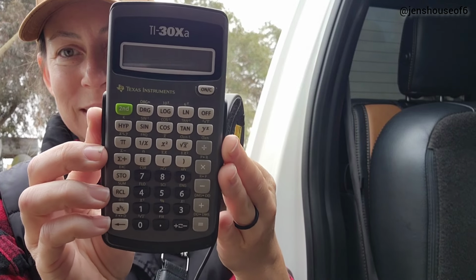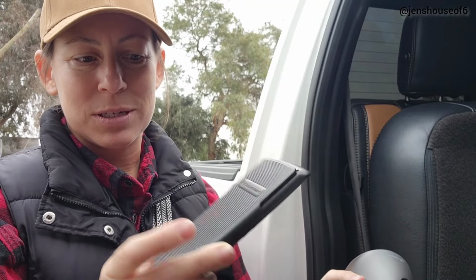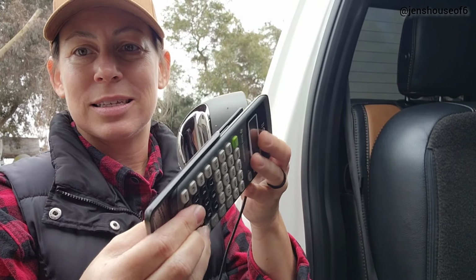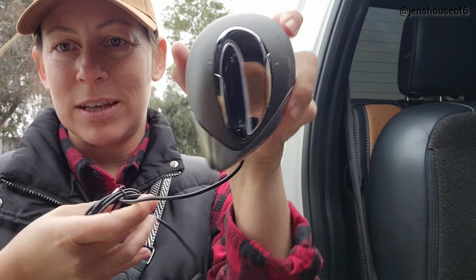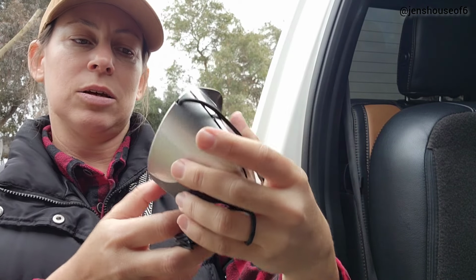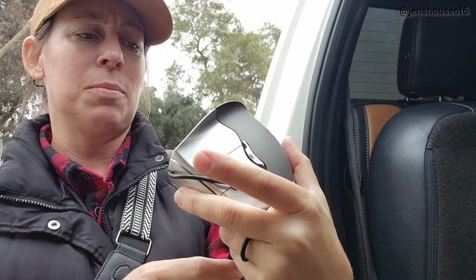Texas Instruments calculator. That ink was $9.99, 30% off. This was $1.99, 30% off. And it has like the case and all that. It slides on and off. And then this is a fancy little mouse. And it was, I think, $4.99. And then somebody put two different prices on there. Anyways, $4.99 and 30% off.